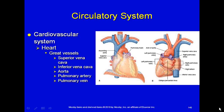In discussing the heart too, we can't forget the 8 great vessels: the superior and inferior vena cava, the aorta, the 2 pulmonary arteries and the 2 pulmonary veins. They're the major vessels that bring blood to the heart, as well as the vessels that take the freshly oxygenated blood to all parts of the body.